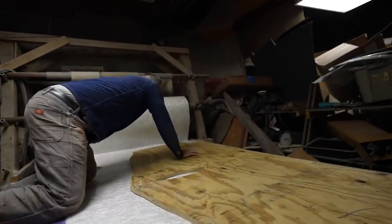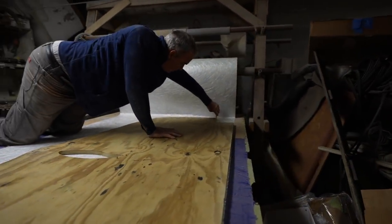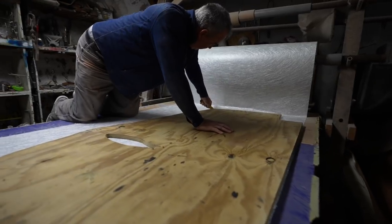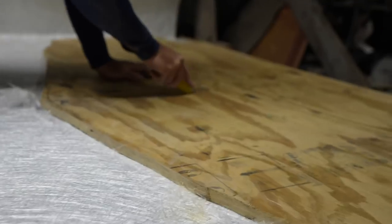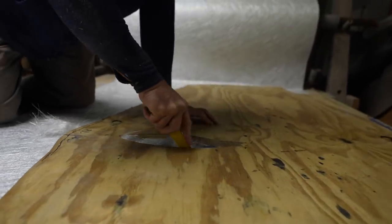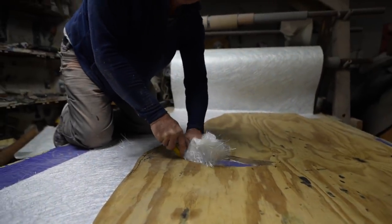Okay. Don't get up there on the table and reach across and cut. And it doesn't have to be cut exact as long as it's close. This is our cutout for the outdrive. We'll be running our clamps through this hole here.